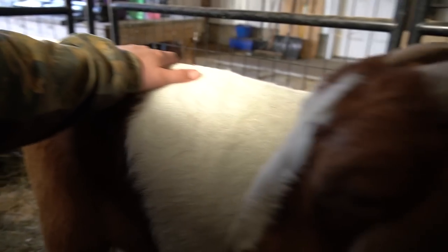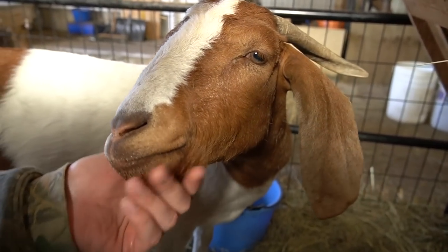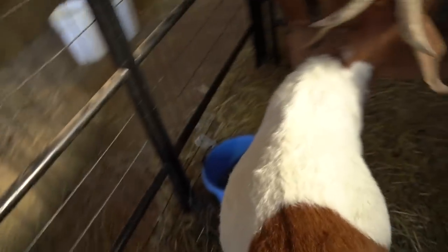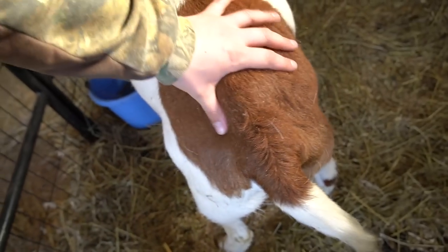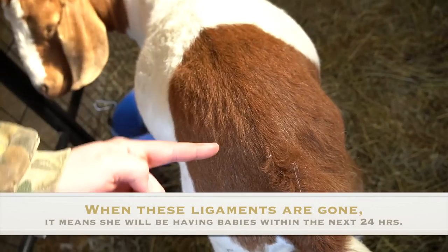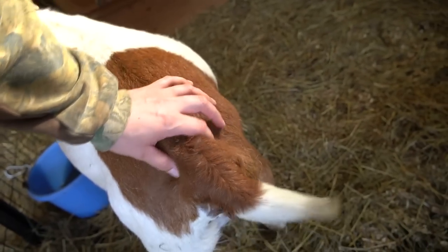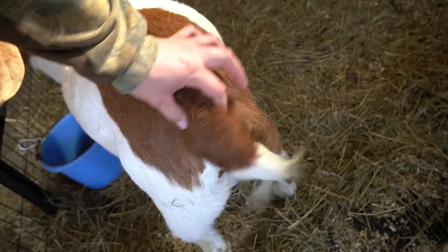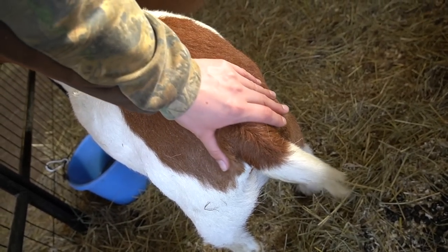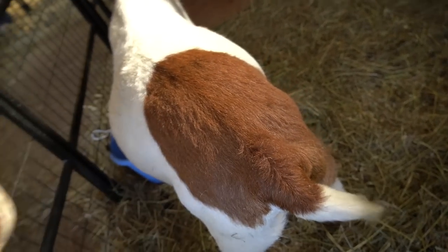I'm checking for signs of her going into labor, and she's not quite there yet. What I'm looking for, in case you're new here, is ligaments. There are two pencil-like rods that run along the sides of the tail, and if you wiggle around, you'll be able to feel them. One sign that she's getting really close is that she's super jiggly here. I can really poke underneath that tail, but I can still feel those ligaments there.